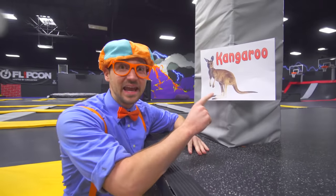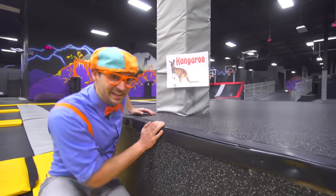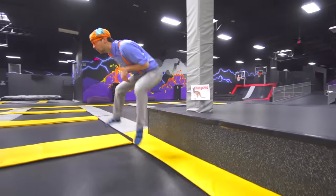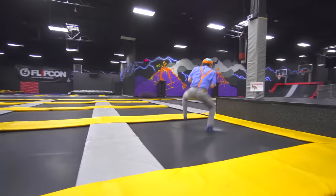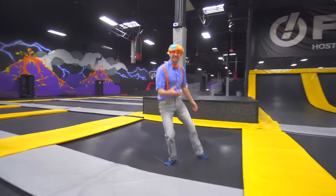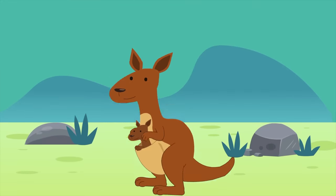This is a kangaroo. Will you act like a kangaroo with me? Ready? Come here. Kangaroos can jump really high and really far.